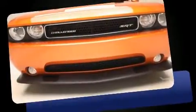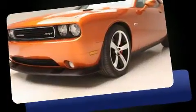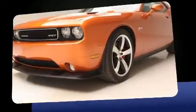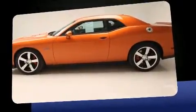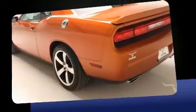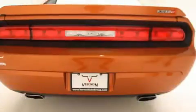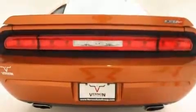Come test drive this 2011 Dodge Challenger. With just over 10,000 miles on the odometer, this car offers power, spaciousness, and durability in a refined and innovative package. Dodge made sure to keep road handling and sportiness at the top of its priority list. It features a standard transmission, rear-wheel drive, and a powerful 8-cylinder engine.